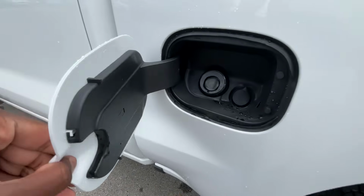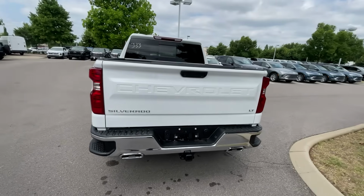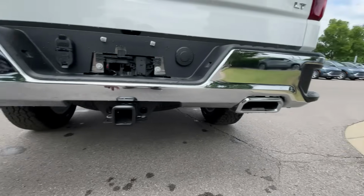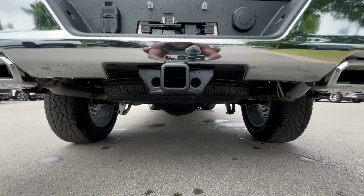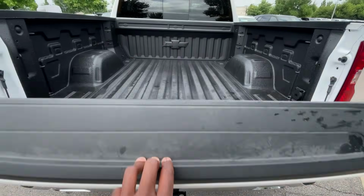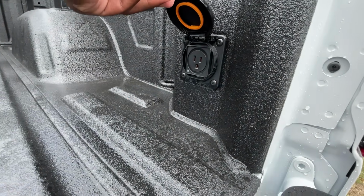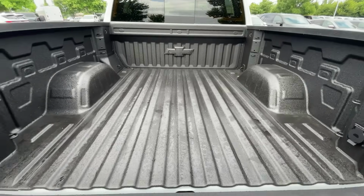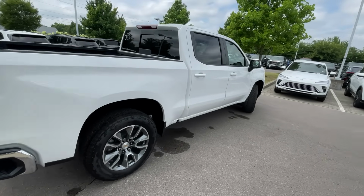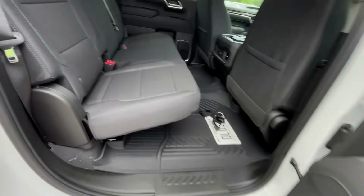Fuel filler. And then as we come around to the back end, there's a look at that. With the Z71, again, we do get the integrated dual exhaust there, the tow hitch, spare tire. And then this one does have the bed liner in it. 120 volt 3-prong household plug-in. And it's a little windy out today, so that's why I'm trying to go through the outside as quick as possible before I catch a wind gust.